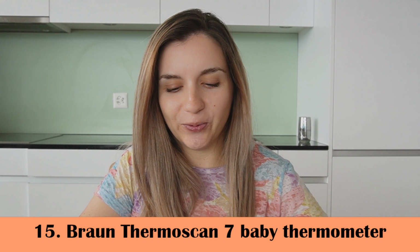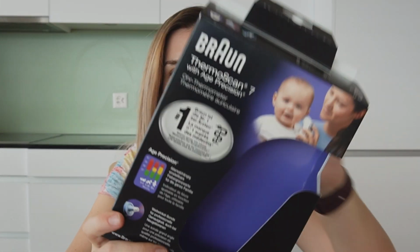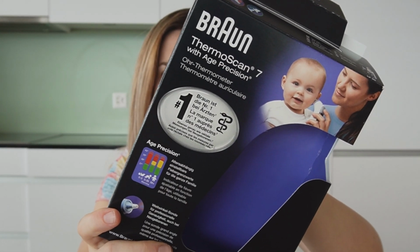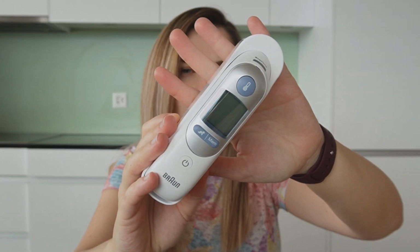Okay, so we came to the end, and the final item that I want to talk about is the baby thermometer, and we went for the Braun Thermoscan 7. So this one costs around $70 and we purchased it for about $50. I'm gonna link all these items down below with the websites that we purchased them from. And basically it looks like this. It has a night mode and a silent mode, and it also has age guidance.